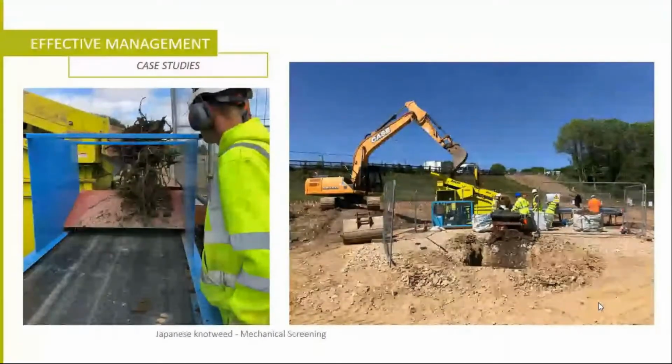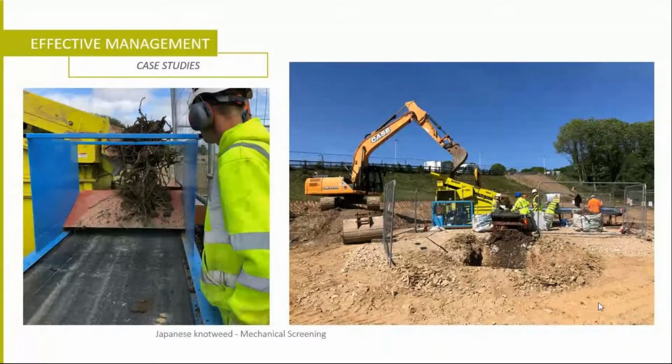So, some of the smaller streams. This is Serena the screener, a relatively new addition to the family. There we are, screening. This is a job down in Plymouth, and it shows how it separates out the soil and then produces just this mesh of rhizome, which is removed and placed into bags and either removed off site or incinerated, depending on the regulations in the local area.